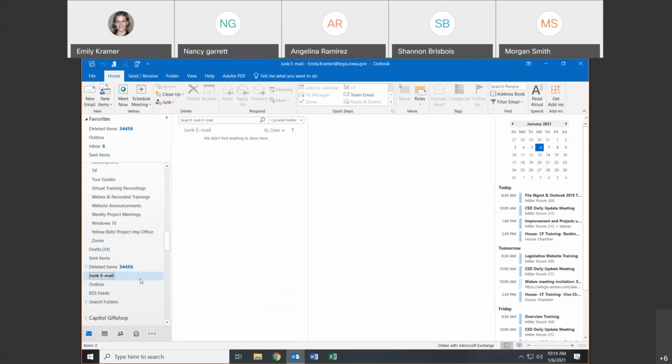We had a couple of legislators get hacked over the interim, and they were sending out messages from their account like, I'm in Europe and I need money. Click here to send me money. Again, those are generally going to be spam.